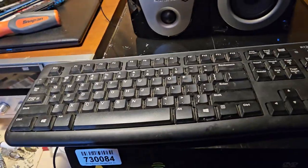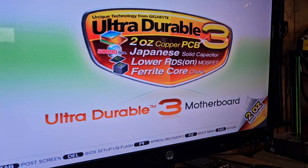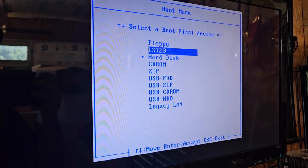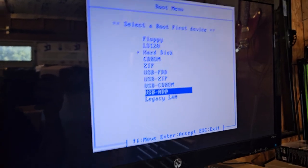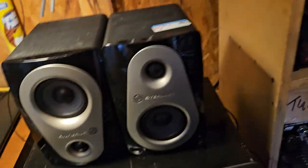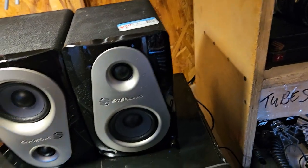Okay, so we're restarting. And then we're gonna go F12. Alright. Look at that. So that's interesting. Okay, USB HD. Still not working. So it doesn't want to recognize my flash drive. Okay. Well, we figured out one problem.